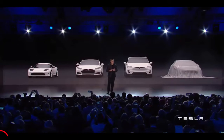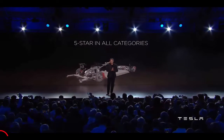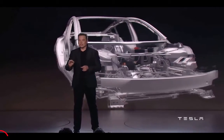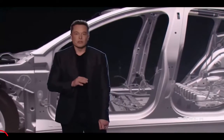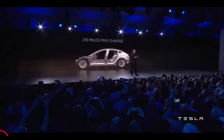First of all, I want to start off by saying, not just be 5-star average, be 5-star in every category. Safest car ever tested. Model 3 will do 0 to 60 miles an hour, or 0 to 100 kilometers an hour, in less than 6 seconds. At Tesla, we don't make slow cars. And of course, there will be versions of the Model 3 that go much faster. The range will be at least an EPA rating of 215 miles. And that's conservative. They think it'll be better.